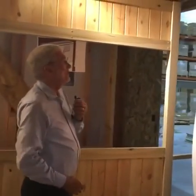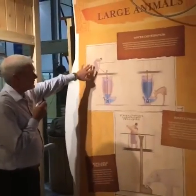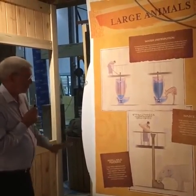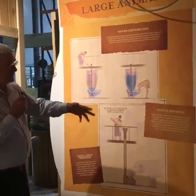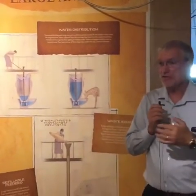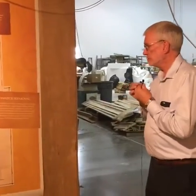And over here, the large animals, water distribution. They've actually made these pots. You see the size of the person here. They've actually made these big pots here, and you'll actually see them in the Ark. And then this is just one exhibit, just one. And you're only seeing just a mock-up of the signage. You're not even seeing all of the props that'll be in there as well, the actual pots, the watering pots for various size animals and other items that they're going to have in here too.